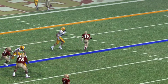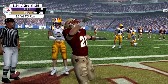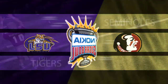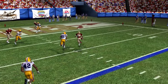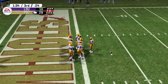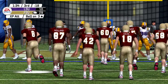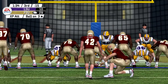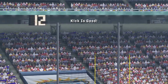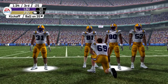Florida State lines up in a shotgun set. It's a direct snap. Touchdown, Seminole. A powerful run by the halfback to reach paydirt. Yeah, he's hot. Keep giving him the rock. And he hits the PAT. So with less than two to go in the third quarter, our score, Florida State 30, LSU 10.